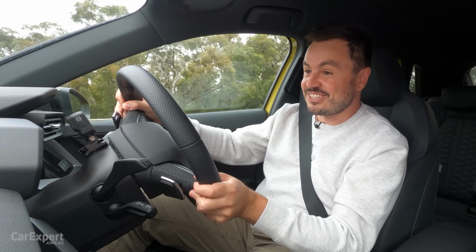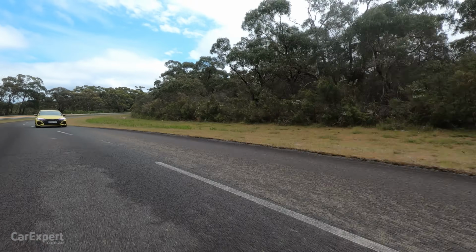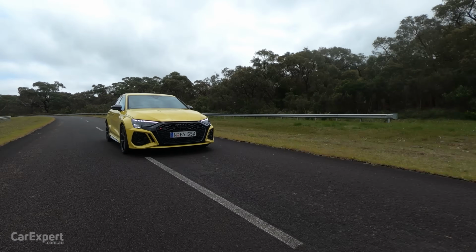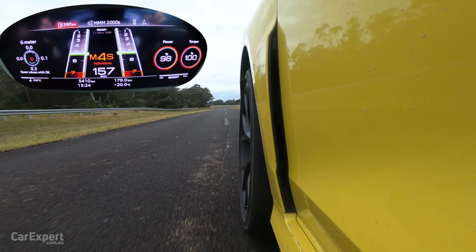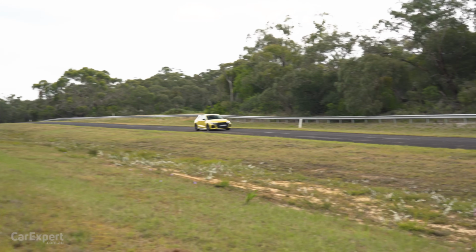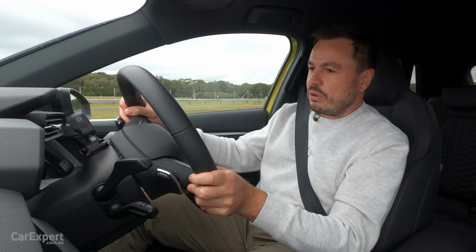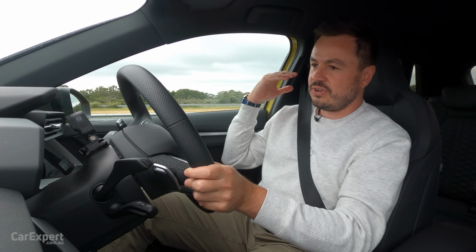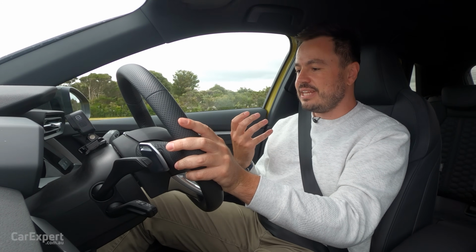Wow, this is so fast. Oh my God. I barely have a chance here to look at the camera because it is absolutely hauling. So here comes our back straight. I'll roll onto the throttle, grab the limiter there, but let's stay in this. Wow. Holy crap. I think point to point, this is probably the fastest car we've driven here. The way it piles on power and torque out of a corner is absolutely next level. It has virtually unlimited traction.